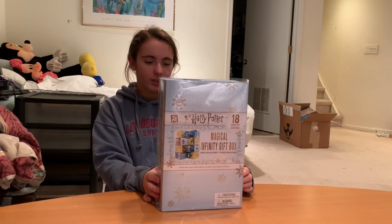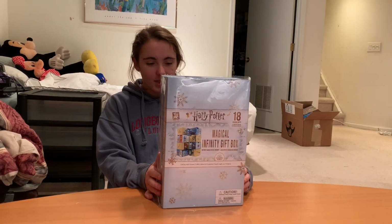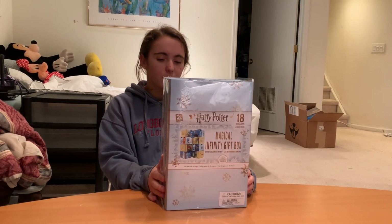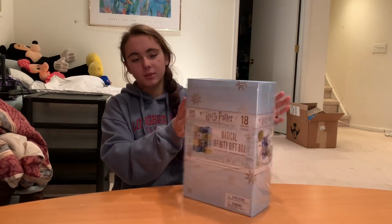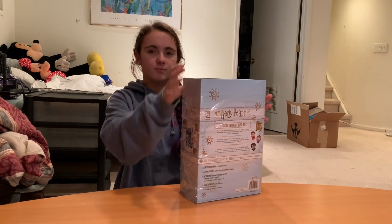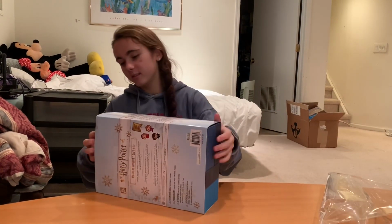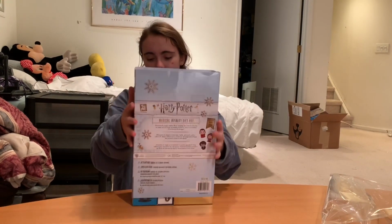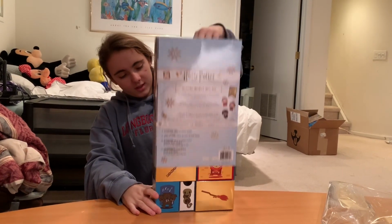It's a magical infinity gift box, which has to discover the magic inside. Keep rotating the infinity gift box, reveal all 18 items, including exclusive never seen before Yule Ball plush. So this will be cool. I guess it's kind of like a holiday box thing. So yeah, there's obviously 18 boxes in here. There we go. Open this.